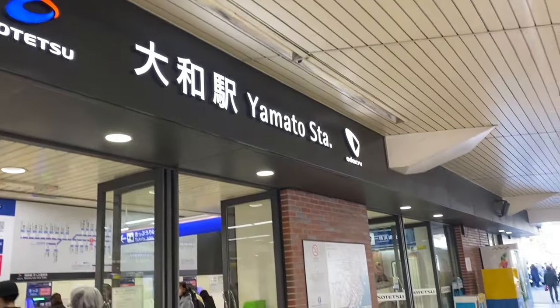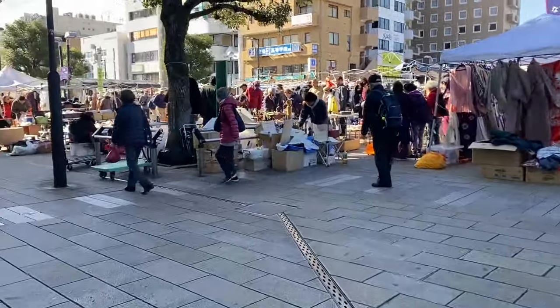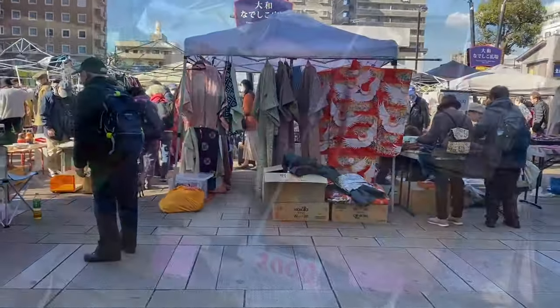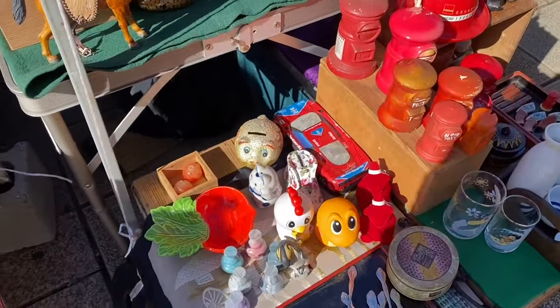Hello everyone! Today we are in Yamato in Kanagawa Prefecture and we're going to the Yamato Curio Market, which is the Yamato Kominka Kotto-ichi in Japanese. Kotto means antique, ichi means market. So we are going to check out some of the stalls here today.